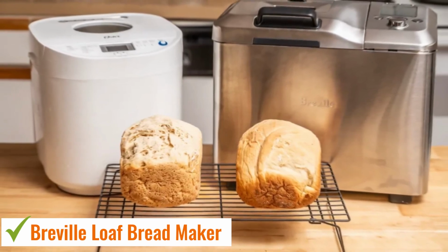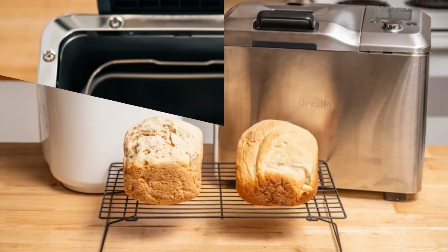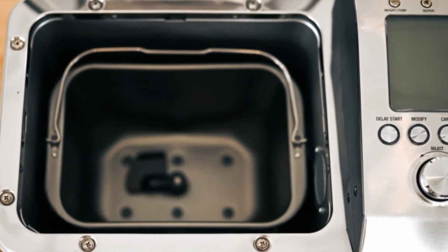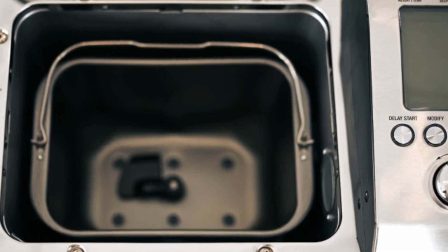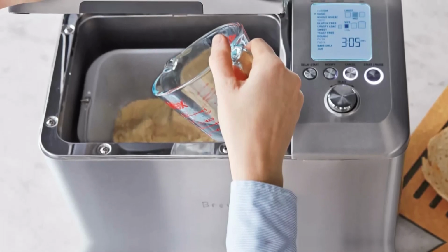Number 4. Anyone with a hankering for getting exactly what they love, just the way they love it, will fall for the Breville custom loaf bread maker. It was our favorite out of all of the machines we tested for recipe customization. The manual details every customization at length so you're fully prepped on how to use it, and then the machine itself is incredibly intuitive to work with.